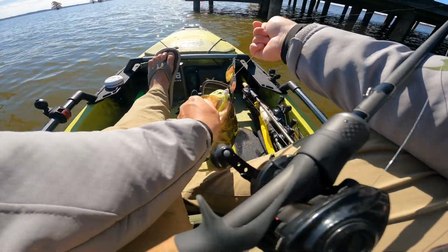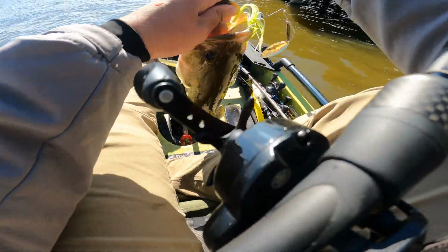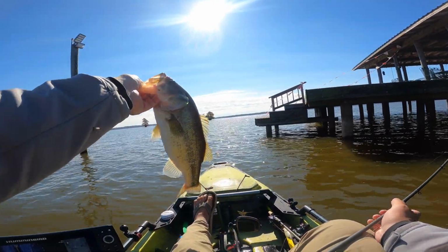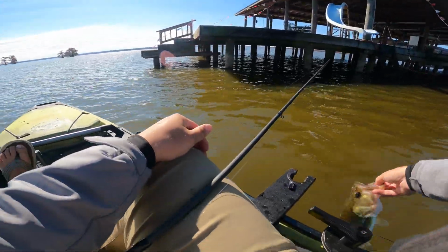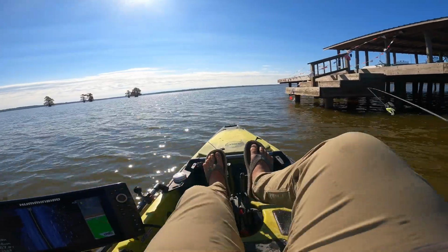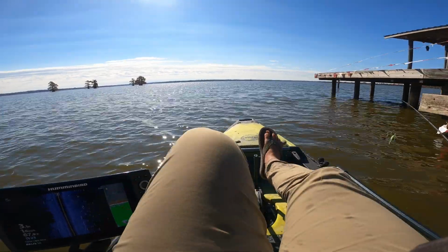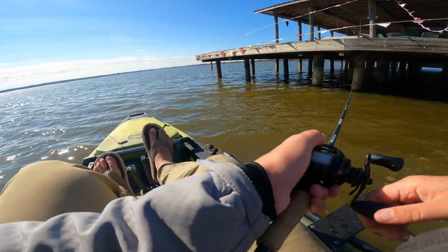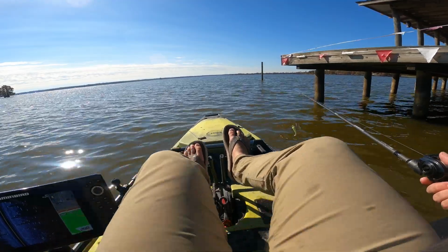There we go. There's another one. Came off that dock. Another 16. Not bad, not bad. Got him probably like my 10th cast under that dock. Fished all around it. Dirtier water might make it interesting. Might have to make some more casts. The other lake we were at the other day was much clearer water. Yeah, if we get another bite off of this, it'll be decent.